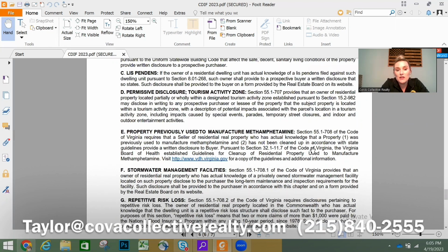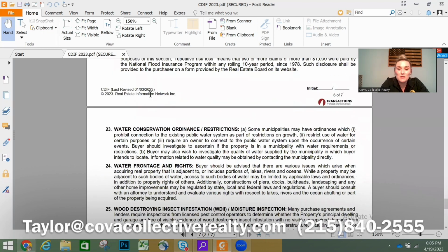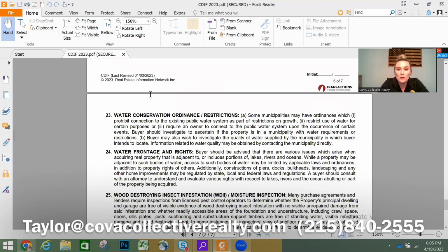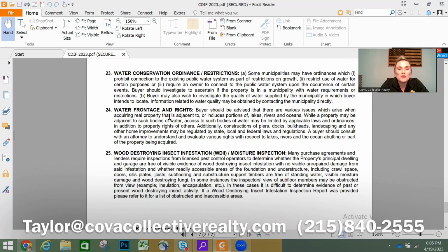So that is everything that they have to disclose to us on the contract. So it's not too many things. And that is why I like to go over this form with all of my buyers prior to going out shopping. So we're almost finished up. So 23, water conservation and water frontage and rights. This is just stating if you do have a property that backs up to water, or we're looking at a property that backs up to water, what your rights are to that water. So swimming, fishing, boating, all of that fun stuff.